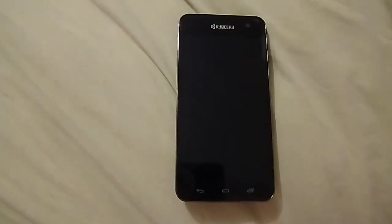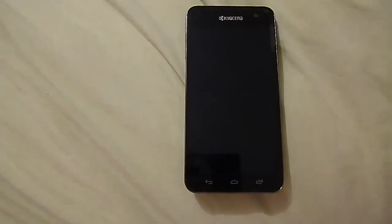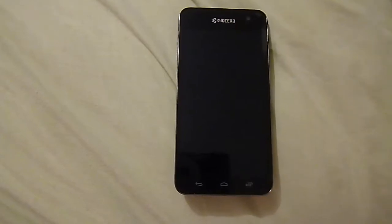This phone is running a 1.2 gigahertz quad-core Snapdragon 400 processor with 1.5 gigabytes of RAM, with 8 gigs of built-in storage with around 5.5 gigs available to the user, and it will hold up to a 32 gigabyte micro SD card. It's got a 2000 milliamp hour battery with around 14 hours of talk time and around 8 days of standby time, and it also supports wireless built-in charging. So pretty neat phone as far as features go.